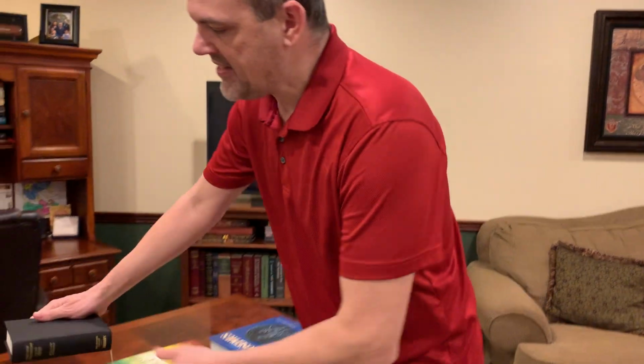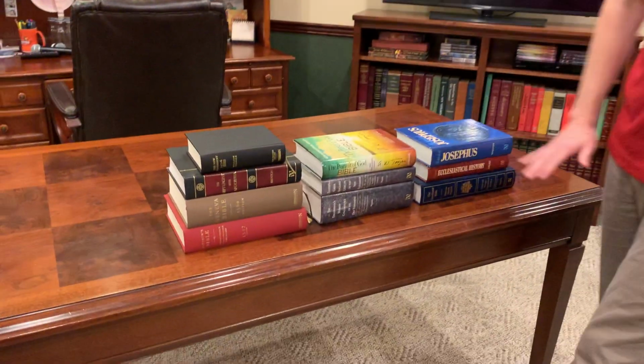Hendrickson is an amazing publisher. Now, they don't produce a lot of premium material. In fact, they don't produce any premium material. But what they do is a lot of facsimiles of books that you can't get anymore.